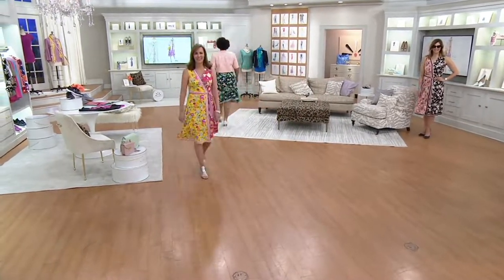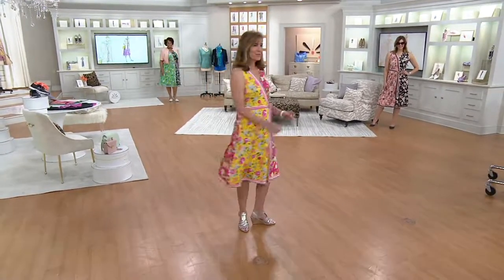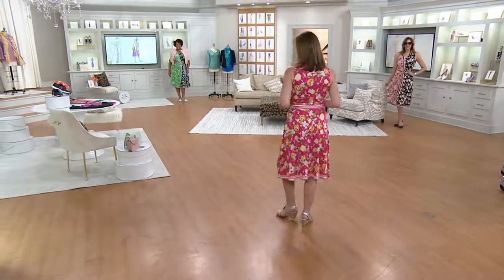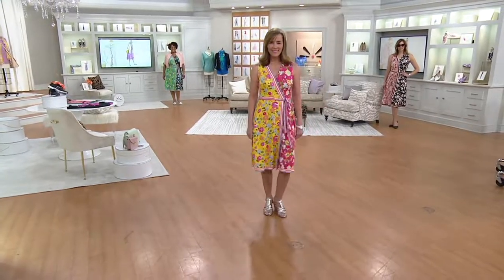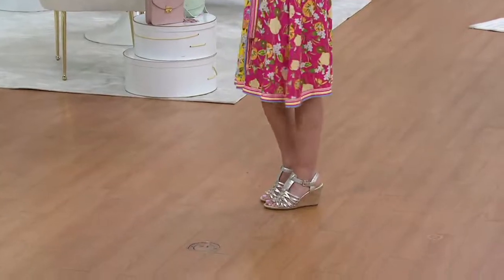100%. And can I also say the price just kind of slays me, because this is a dress that you could wear to graduation and something Easter-y. It's true. But you could also put a flip-flop on with it and a straw hat and completely dress it down. Exactly. Throw a denim jacket on.